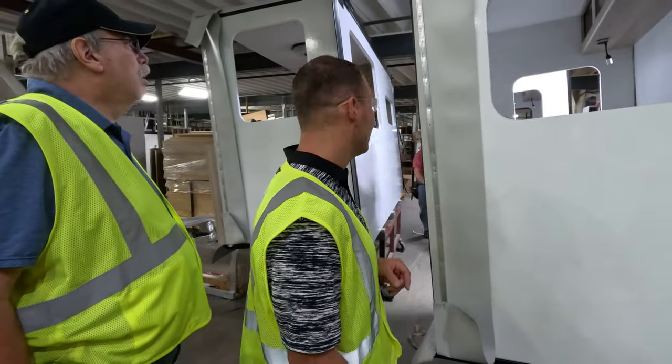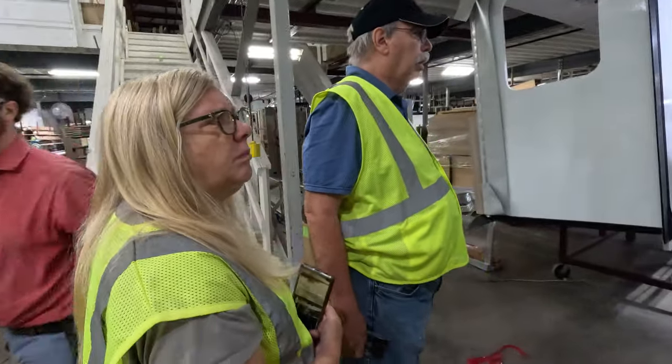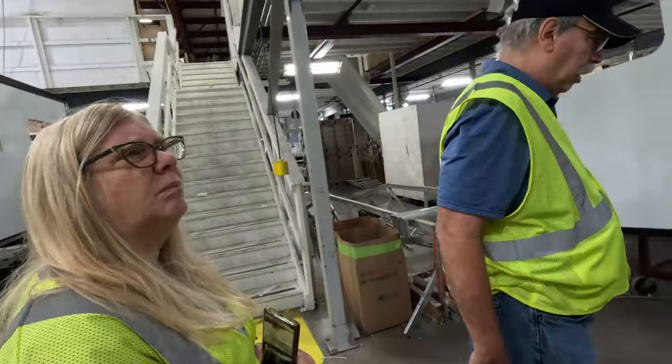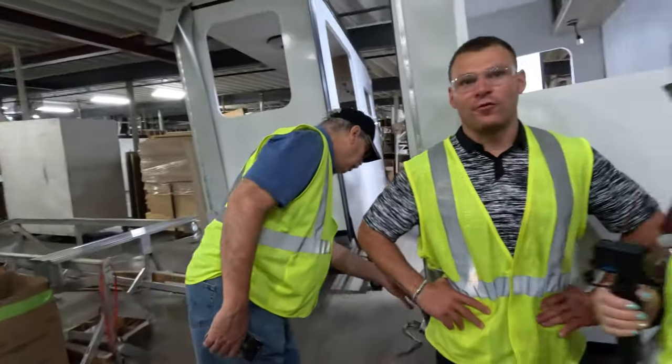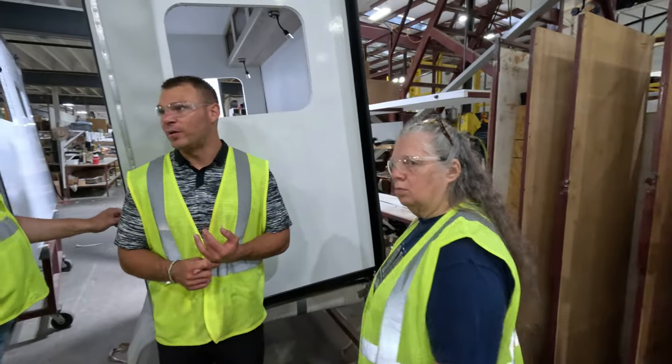Yeah, if you need to get up there. I know we're doing a lot of slide toppers nowadays, so that's been a very popular option that we've seen with the festival. And these are all 2024 products, so you'll see our new wood on the inside, the new Sedona wood, which took the place of the Newport Ash.